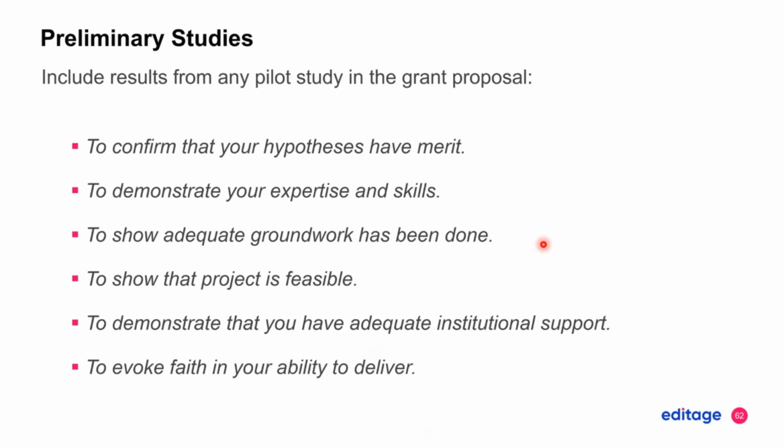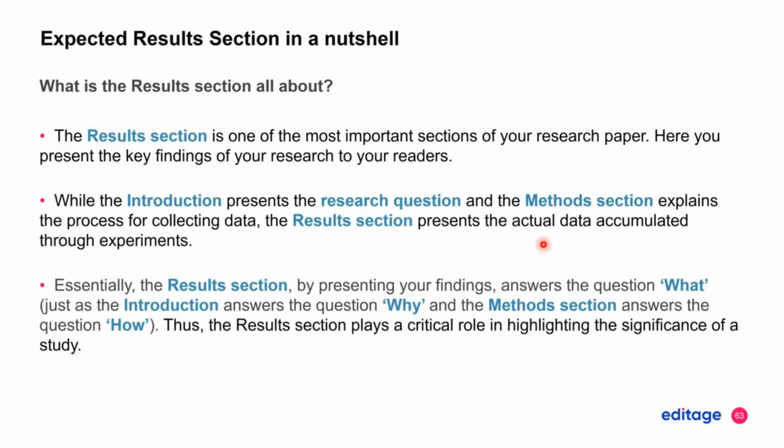So I would say this is like bait. It's a good bait for the funding organizations. They're like, oh, this is a good project to fund. They have the expertise and the know-how and the support to do the project.